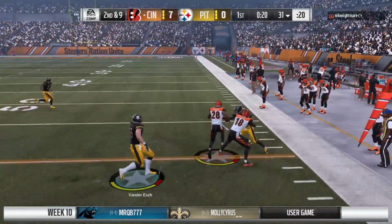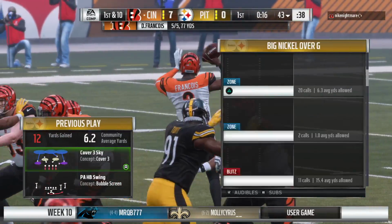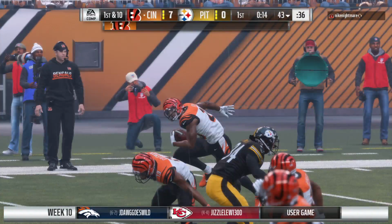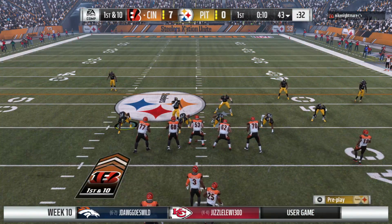They'll set up a throw. He's going to leave this for his running back. It's complete. And they get him down, but not before he takes it across the 40-yard line. 12 yards that time, and a Cincinnati first down.